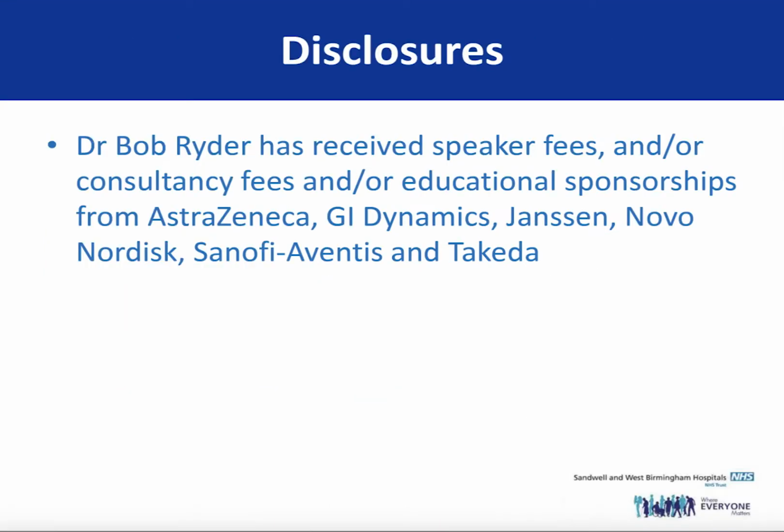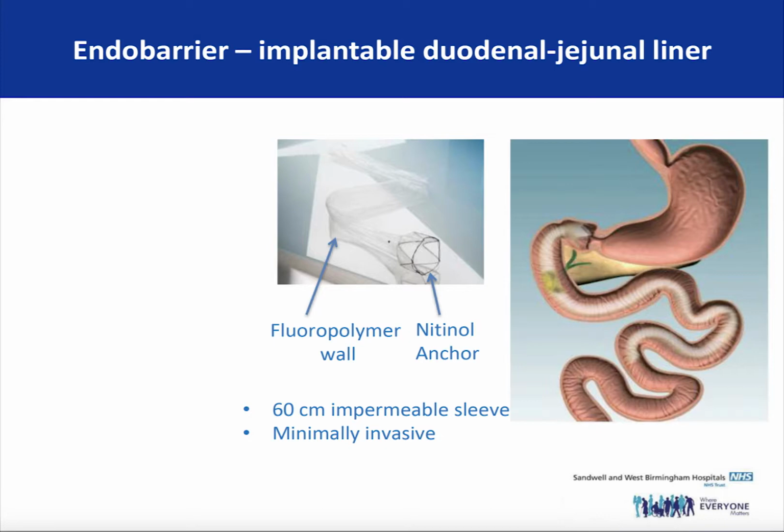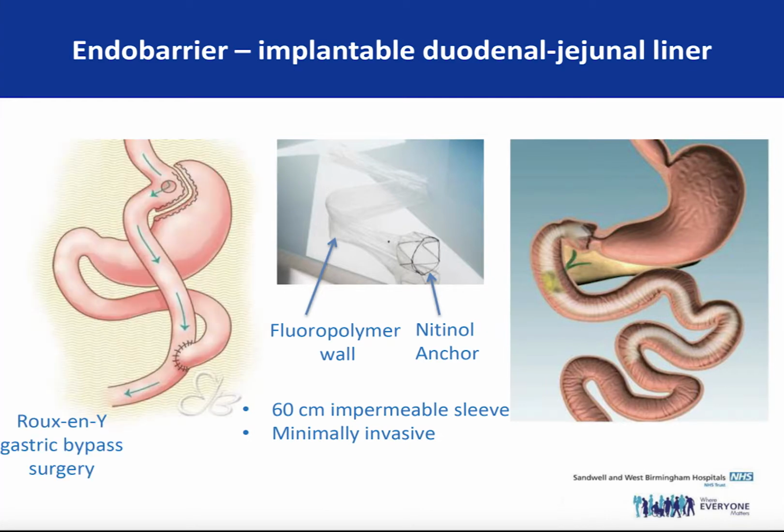These are my disclosures, and this is Endobarrier, a 60 centimetre impermeable sleeve implanted during a simple endoscopy procedure into the first part of the small intestine, left in for a year and then removed again in a simple endoscopy procedure, and it mimics the bypass bit of the Roux-en-Y bariatric procedure.